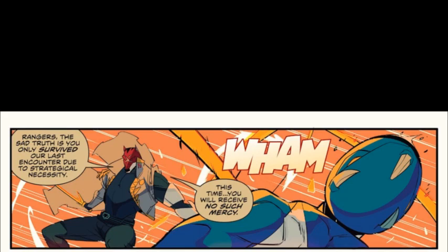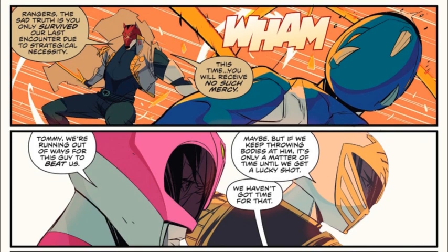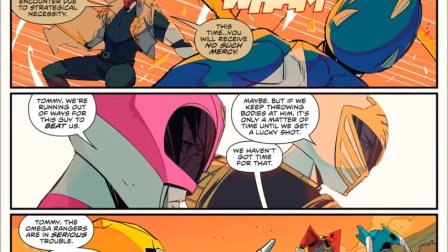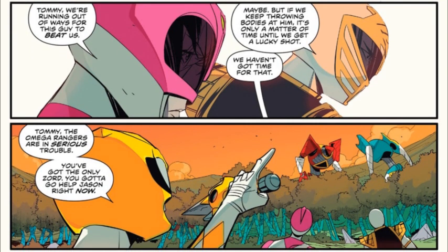And the Rangers don't argue, Kim telling Tommy Dane's nearly out of ways to beat them, and him answering that basically the strategy is to just keep throwing themselves at him until they get a lucky shot in. Aisha says there's no time for that since the Omega Rangers are getting trashed in their Zords. Tommy has the Zord they came here in, the only Zord they can use.